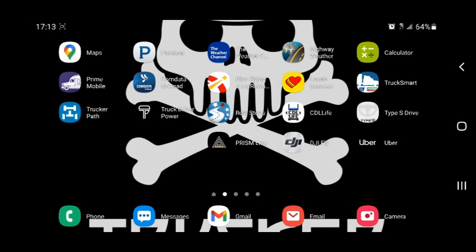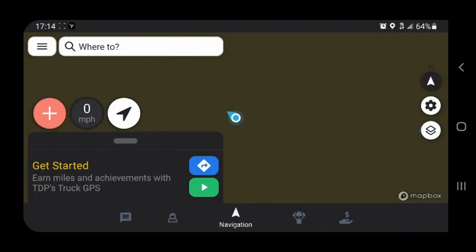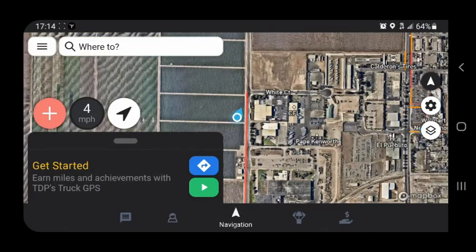All right, moving on. So next one over, Truck Driver Power. Now this one is very similar to Trucker Path, and it's 100% free. It does not cost anything, and I use this app every single day. I actually use this as my main GPS. I use this app, Google Maps, and my Qualcomm GPS, all three of them simultaneously.